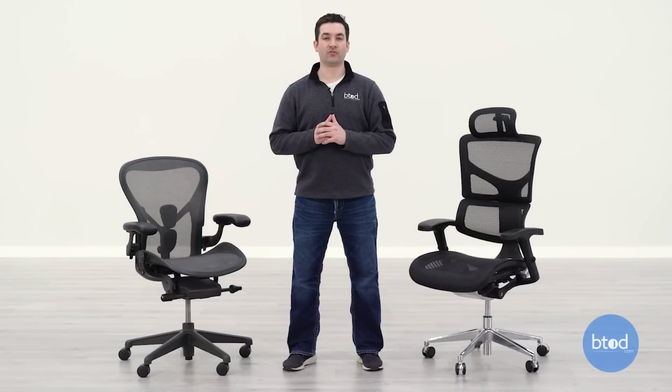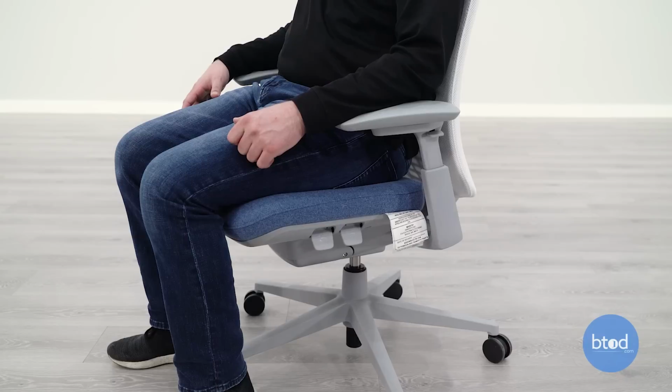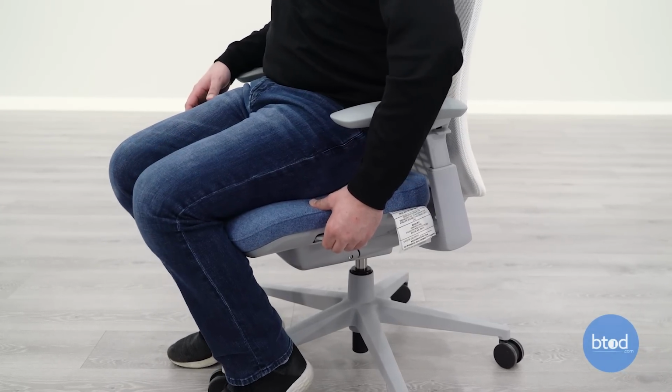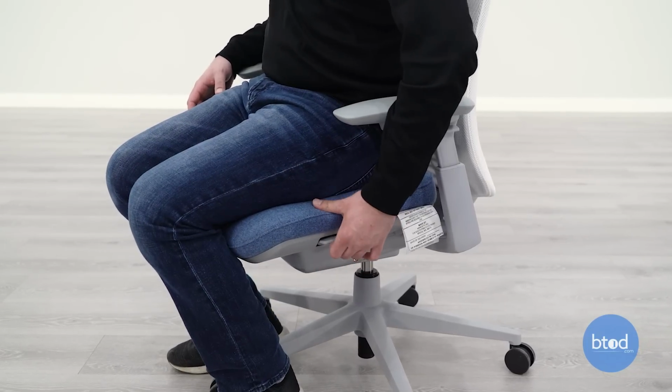Forward seat tilt is one of those office chair functions that we get a lot of questions about here at BTOD, just because people want to know how important is it, am I actually going to use it in my setup, and how does it work? So we thought it would be helpful just to make a nice overview on what forward seat tilt is and whether or not it might be a good fit for you in your regular working day.